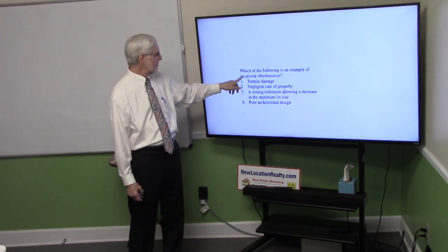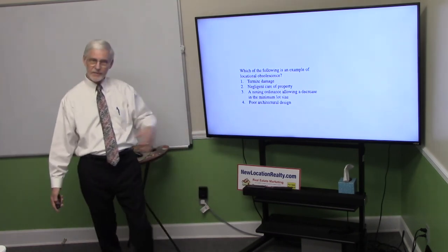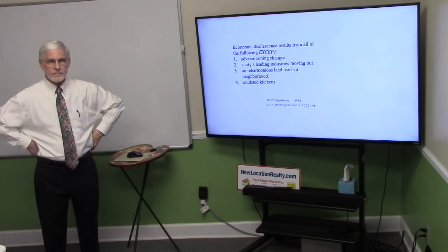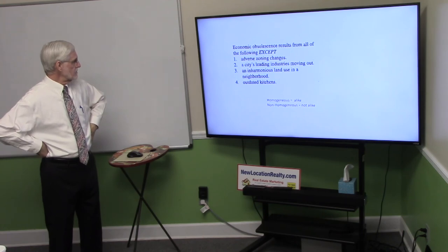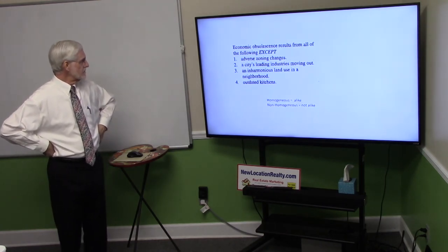That's the same thing, and the architectural design and all that is specific to the property, but zoning changes the game. Economic obsolescence results from all the following except: inharmonious land use in the neighborhood, outdated kitchens. Outdated kitchens wouldn't have anything to do with economic obsolescence.